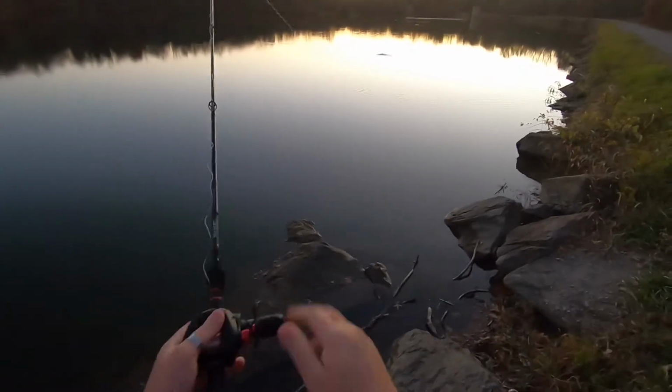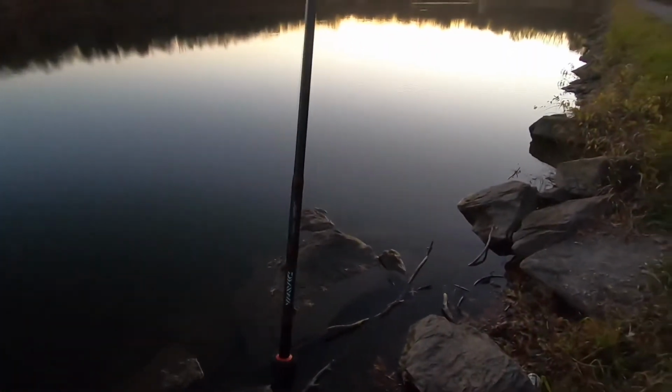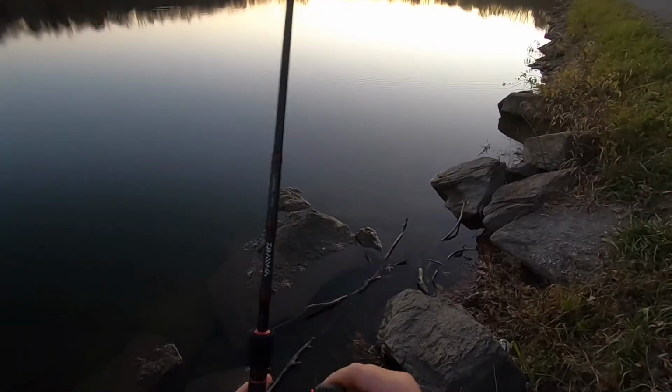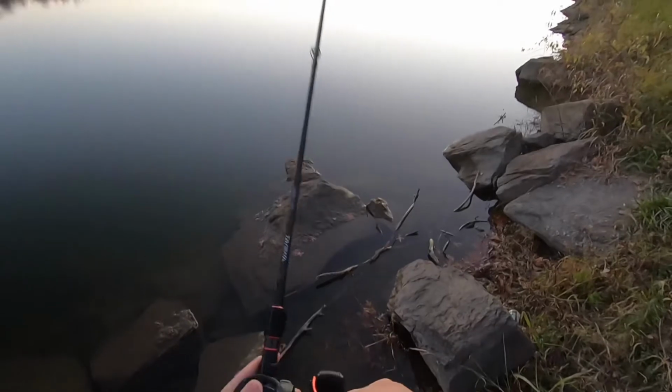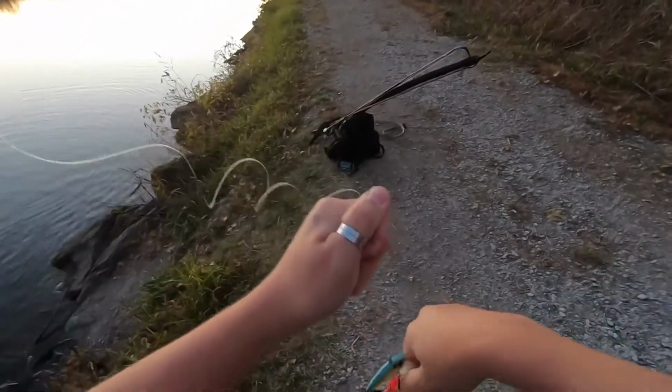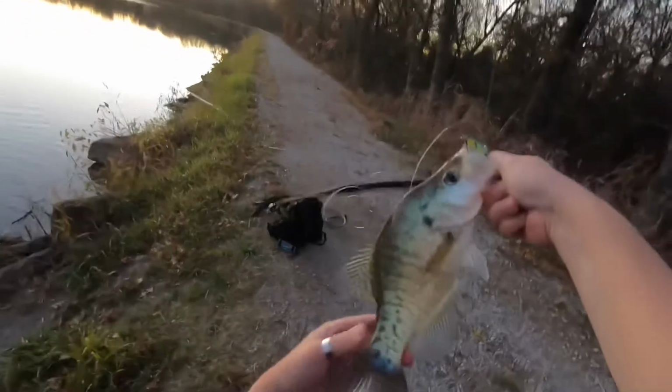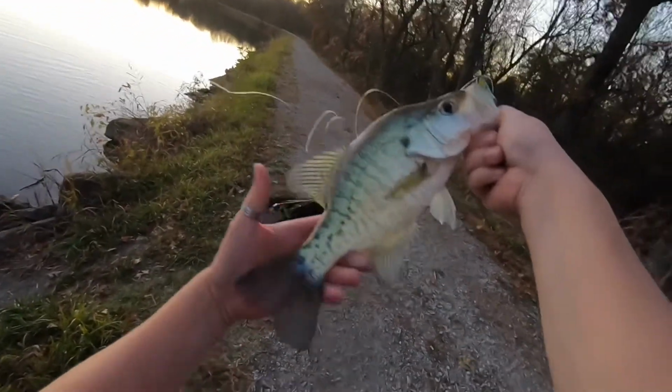Hell, there's one right here. Are you kidding me? Fish. Yes. That is a fish. Come on. Come on. Bam. Yes. Oh my gosh. That is a monster crappie. Oh my goodness. Look at him. Dude. Hell, he's a keeper. Look at him. He is huge. Right? Wow.